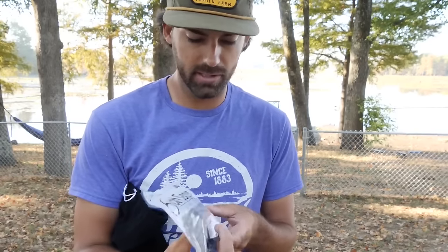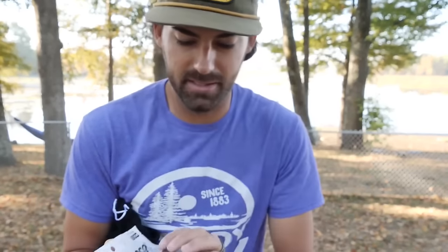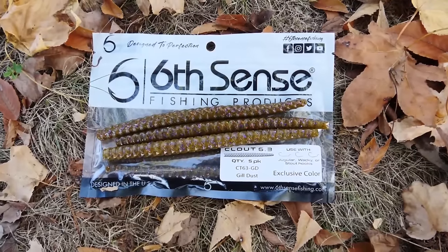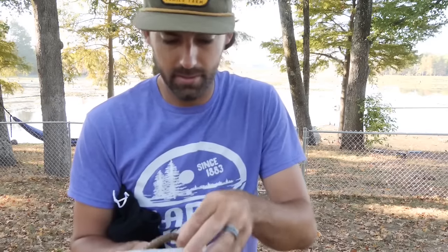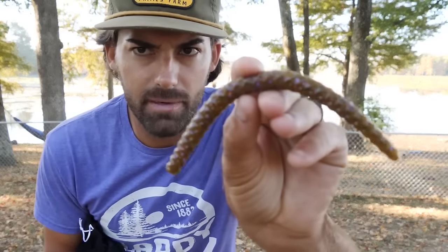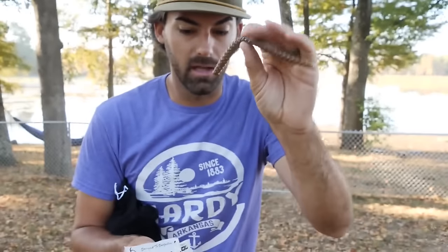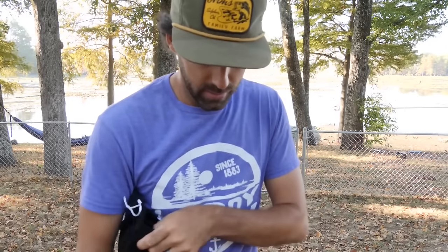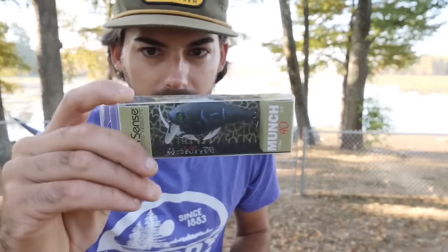We've got, ooh, here's our exclusive right here. A bag of Clout worms, guys. You know that these baits are deadly. This is the 6.3 inch version, and the exclusive color to the sack is Gill Dust. Just this really nice green pumpkin colored worm. It's got purple and orange flake. Looks really, really nice. I love the larger size Clout worm. Seems to trigger a little bit larger than average bite. Stoked to have those.